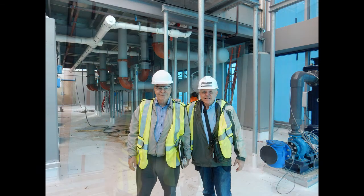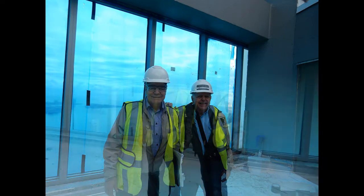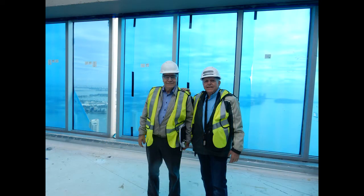Again, Ralph Chambers and myself on the left-hand side. These shots are taken through the windows looking out, and I want to explain those windows to you in just a moment, as we get past the self-promotion of ourselves, Ralph Chambers and myself, Ron Crider.